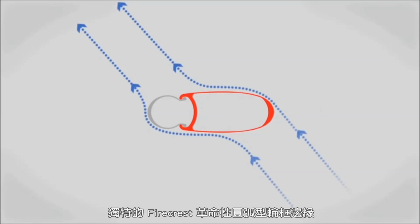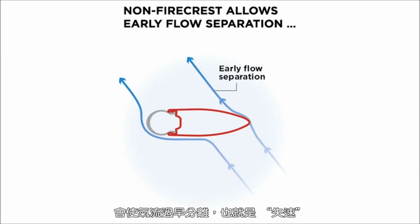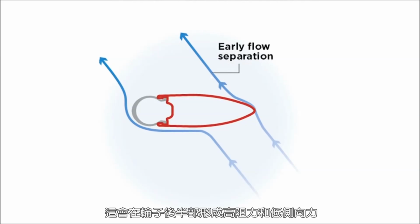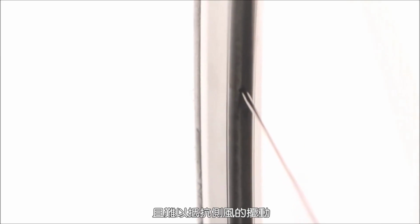How does Firecrest do this? Firecrest's revolutionary design features rounded rim edges to allow the airflow to remain attached to the rim surface and create an effective airfoil with low drag, high lift properties. Non-Firecrest rims with sharper edges have early separation of airflow, known as stall. That creates high drag forces and low side force on the rear half of the wheel, a situation that makes the wheel less stable and more vulnerable to being moved around in a crosswind.